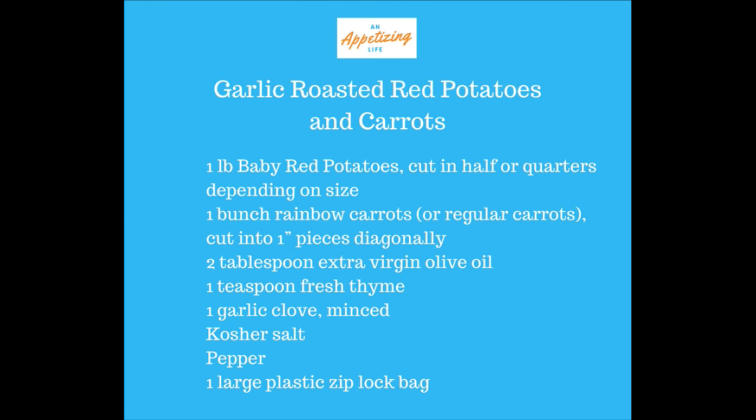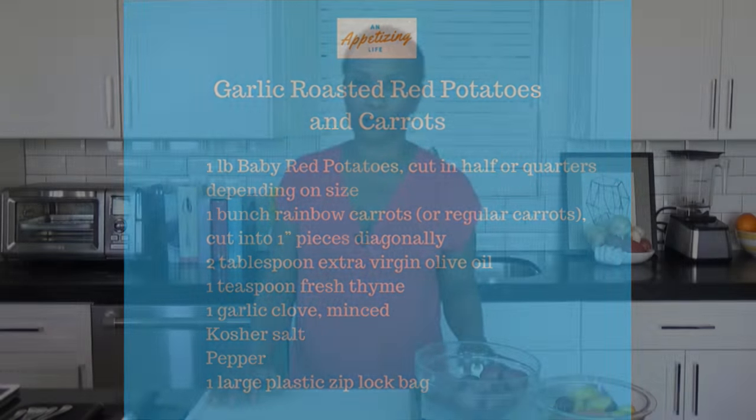You're going to use about a pound of red potatoes, cut in half or quarters, depending on how big they are. These are on the smaller side, so I'll go ahead and quarter them just to show you what to do. One bunch of rainbow carrots or regular carrots, cut into about 1-inch pieces diagonally. 2 tablespoons of extra virgin olive oil, 1 teaspoon of fresh thyme, 1 garlic clove minced, kosher salt and pepper, and a large plastic Ziploc bag that you are not going to eat, but you are going to use for a certain purpose.